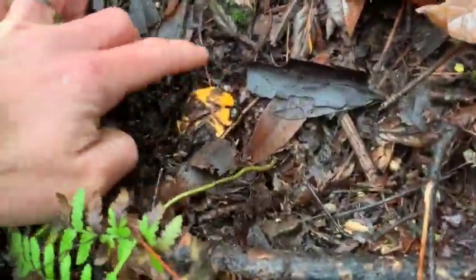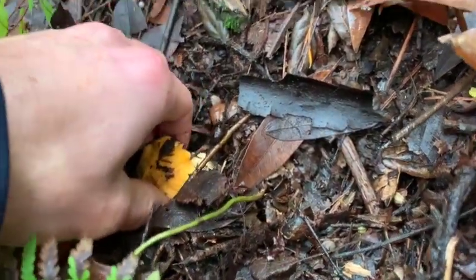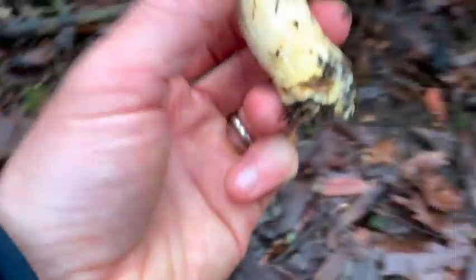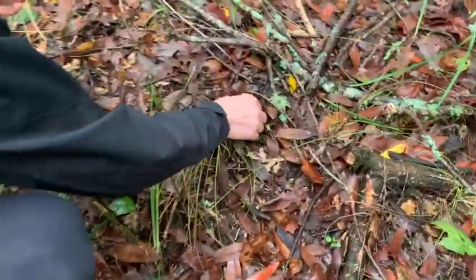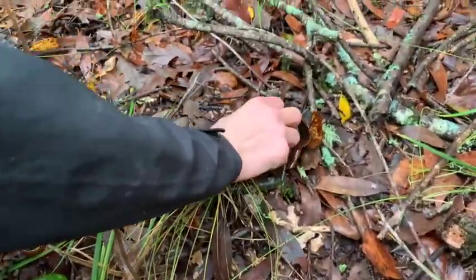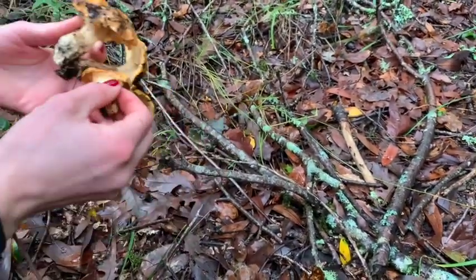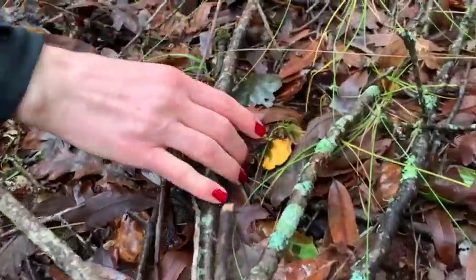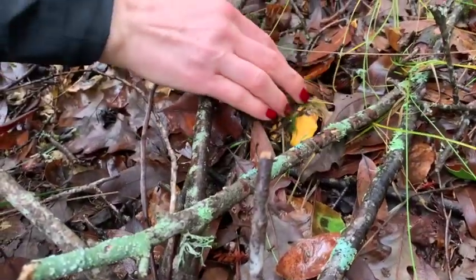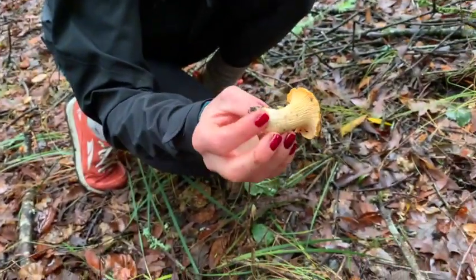Oh, yes. This one's perfect, because this one just cropped up. Yeah, that one's perfect. There's another one right behind it, too. Does that seem super wet? It's cracked. You see the one right behind it? That one is perfect. Isn't that one nice?